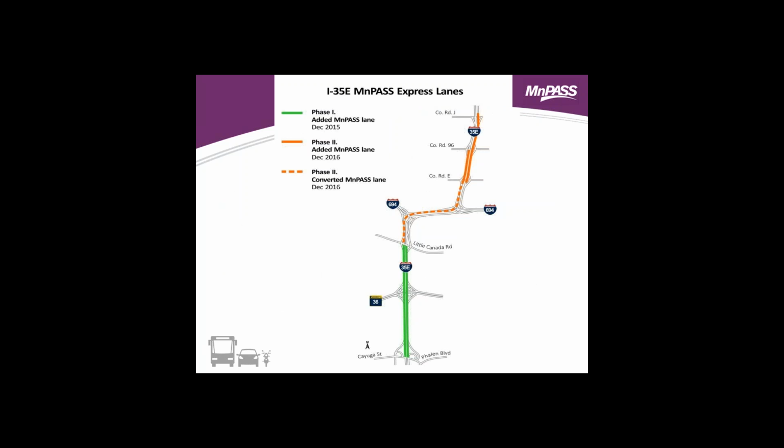So the segment in green between Little Canada Road and Cayuga Street is where the lanes have currently opened. This is an additional lane in each direction through that segment. They operate very similarly to the typical MnPass lane on 394 and 35W. During peak rush hour periods, Monday through Friday, they're in MnPass operation and have MnPass restrictions. So during those times, transit buses, vehicles with 2 or more people in them, and motorcycles can use the lanes for free. If you're a solo driver, you can also use the lane if you pay a fee. So these lanes through this segment operate as MnPass Monday through Friday.